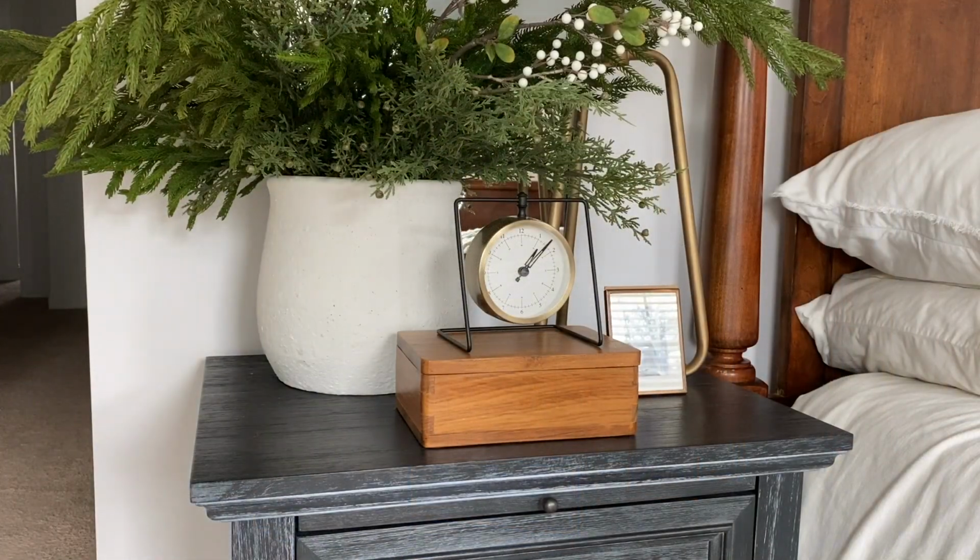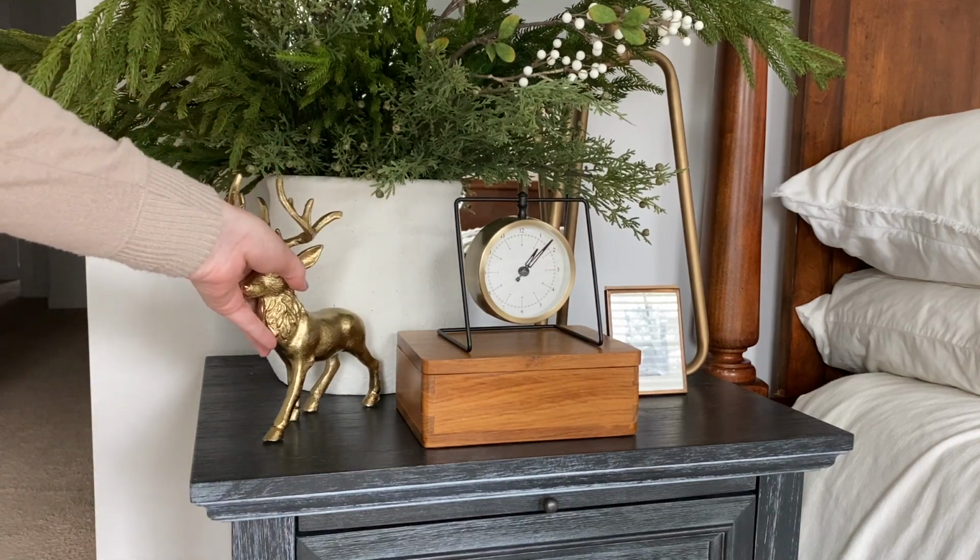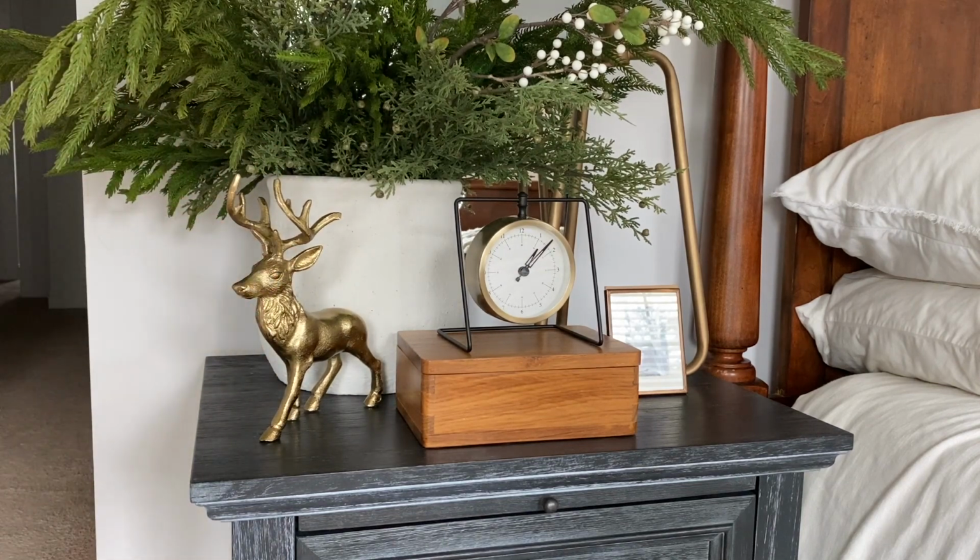And lastly, we're going to add in reindeer for a nice simple touch.